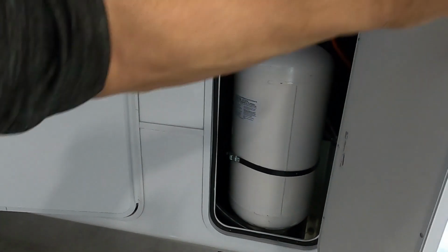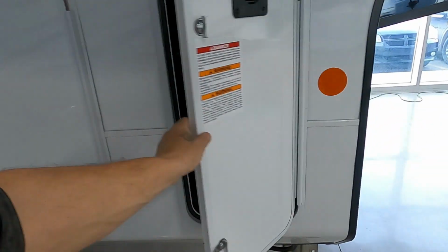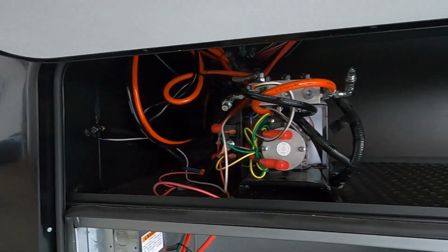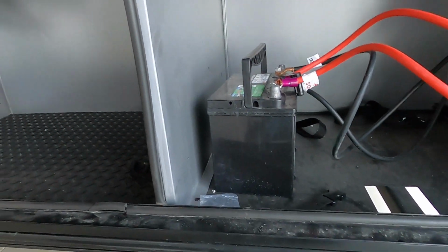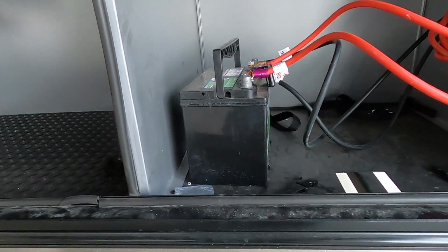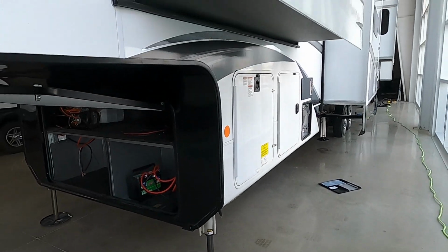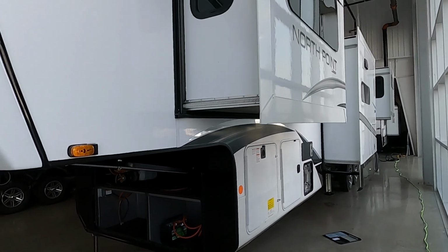Spare area here for your extra propane tank. All your hydraulics for your leveling system. Battery. Check your battery post every now and then. Make sure nothing's wiggled loose over time. And that about covers everything on the outside. Let's go take a look on the inside.